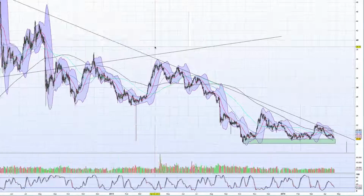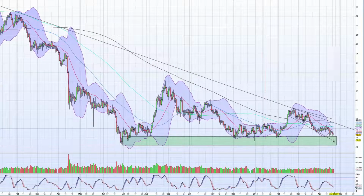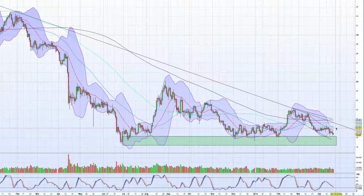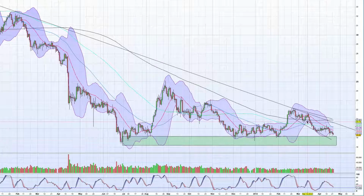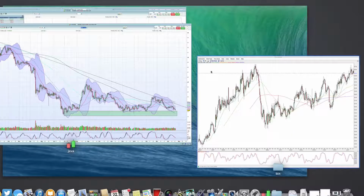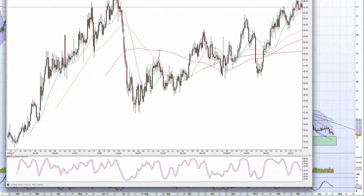That's your weekly chart. Your daily chart, again, I just went over this as well. So again, really looking for these Bollinger Bands to start expanding again and lead the direction of this market here. Okay, that's your silver chart. That's your gold chart. I'll do a quick ratio chart.